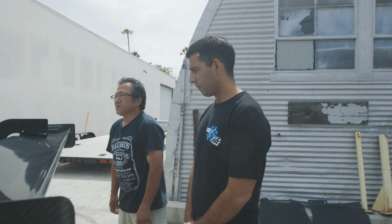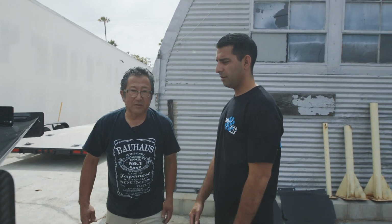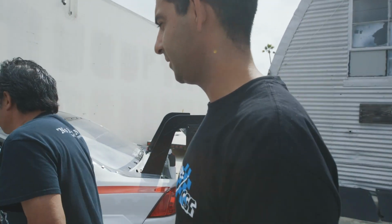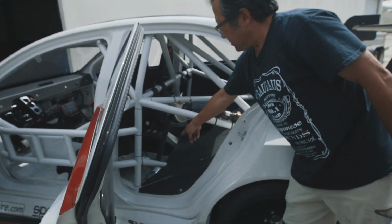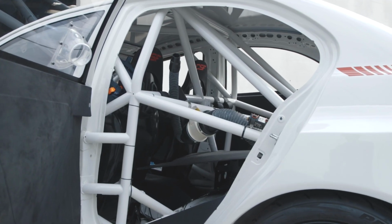Yep. Oh, and also the fire system, the bottle, should we show them that? Yeah, let's do it. Fire system's important, guys. The car's already caught on fire once. So anyway, the bottle's hidden down here in the back.